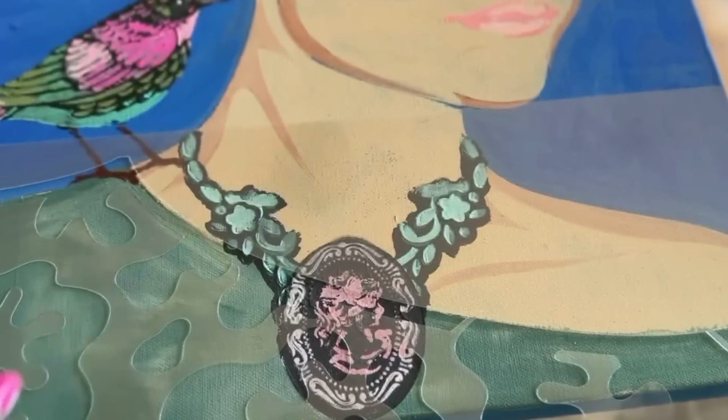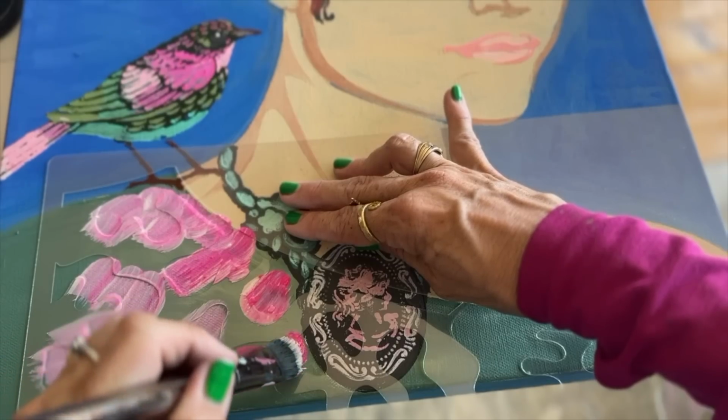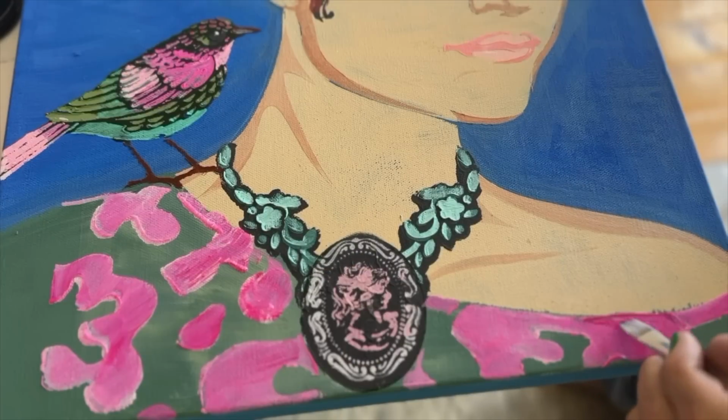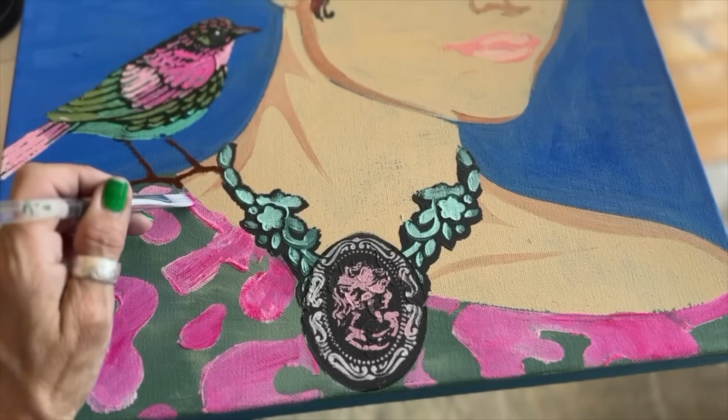I am using the overlay part of the stencil to create an animal print look to her top. I'm using the color Love Language in our new Painterly non-acrylic artist paint and the butterfly stencil.